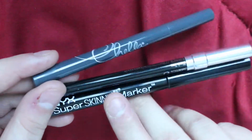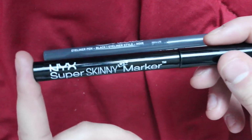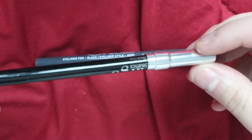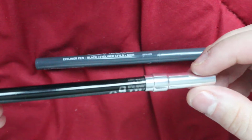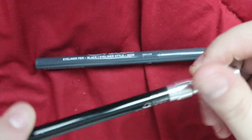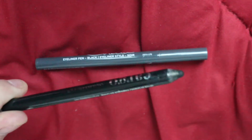I have the NYX Super Skinny Eye Marker, which is my holy grail eyeliner. It is just a black felt tip skinny pen eyeliner. I have a pencil eyeliner from Cargo. This is the Cargo Swimmables eyeliner in Black Seas. This is my holy grail pencil liner, and this is what I use to tightline my eyes.